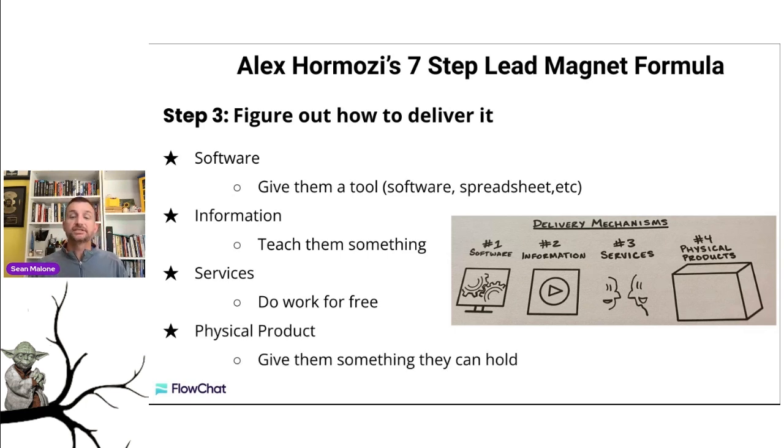So physical products is giving them something they can hold. This book right here is a lead magnet, right? I think he gives it for free. You got to pay for shipping or something like that. But get it, right? Because it's really good. And now I have this in my hand and I can hold this, and the information inside of this book will show you how to get to 1 million, 2 million, or $3 million in profit. And when you do that, now you're like, oh, I got this. And it solves this one little problem.